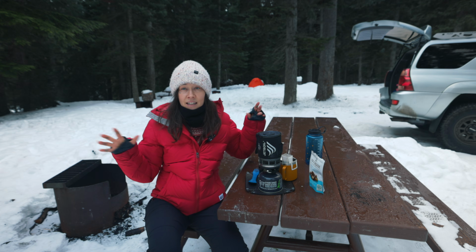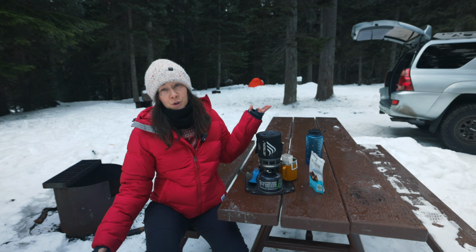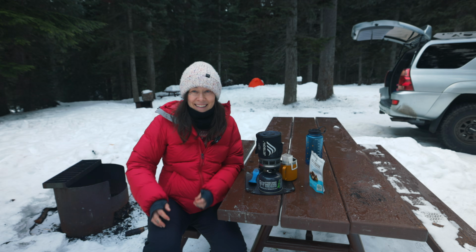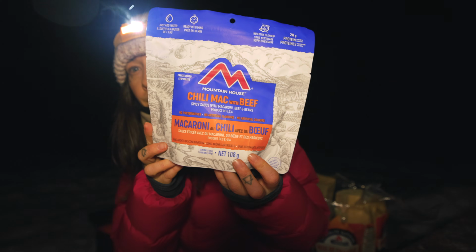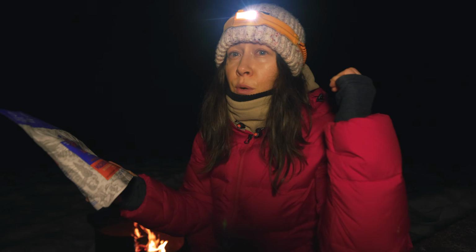I was sitting exactly here with a fire going and I was making my dinner. So I can show you what I had for dinner in the dark of night in winter. Okay, let's go. So for dinner, I just have this Mountain House chili mac with beef. Good to have a hot meal before you go sleep in cold temperatures because it keeps your core body temperature up. So I just have to boil some water and let it cook for 10 minutes.